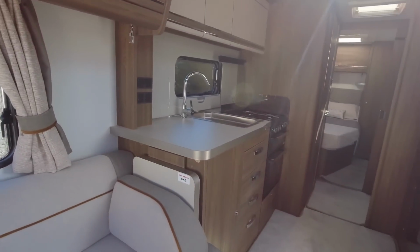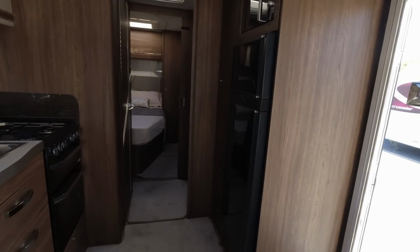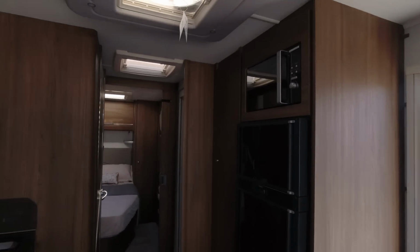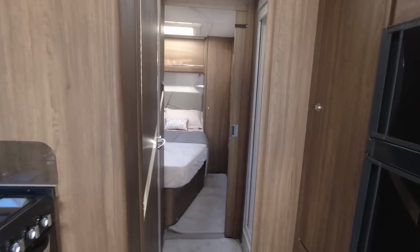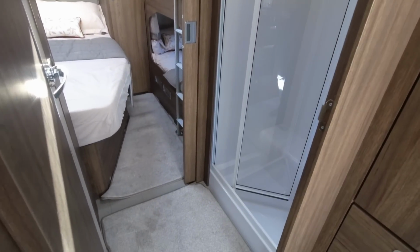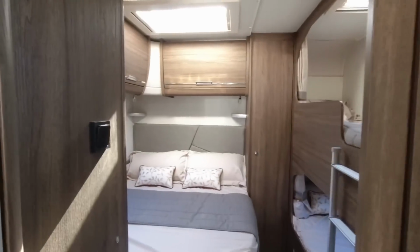We've got the same kitchen and the same fridge, freezer and microwave. As I say, this is the same layout as the Tempest, but I want to show you these because there'll be people that do want something in the Compass range. The shower is in the same location. Now let's have a look and see what they've done in the bathroom with the colour scheme.